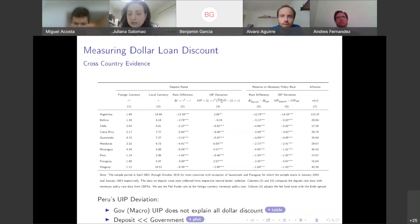It should be, but I mean, there is always a zero lower bound. They can charge fees and everything, but we do see that there's a spread in the deposit rates between dollar and soles, and the spread is going to be very connected.